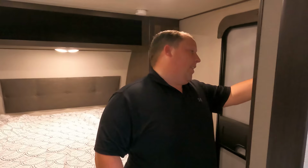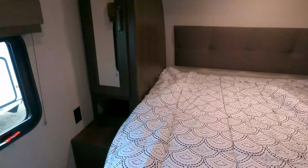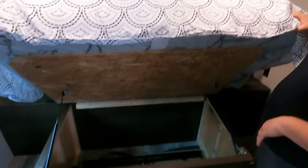Here, you got a little bit of storage. Closet space, drawers. Right over there is where a TV would mount. You got storage over here on this side, same thing over here as well. Nice window right there. Little side table action. And then here, storage underneath, and then right there, it's a fold-up table. Perfect if you did want to eat in here. That's all you need. And pretty impressive, pretty big, pretty spacious bedroom area.